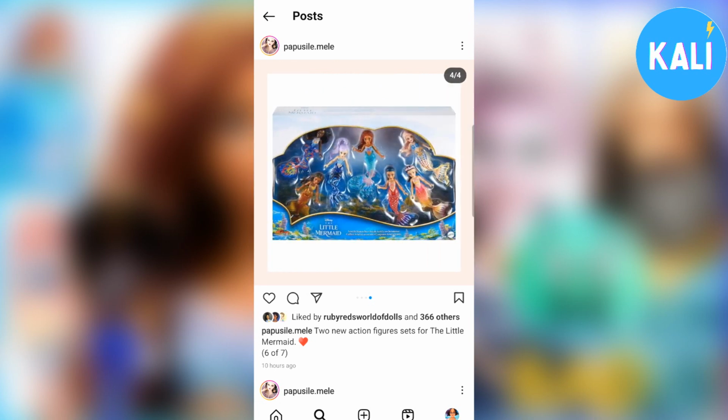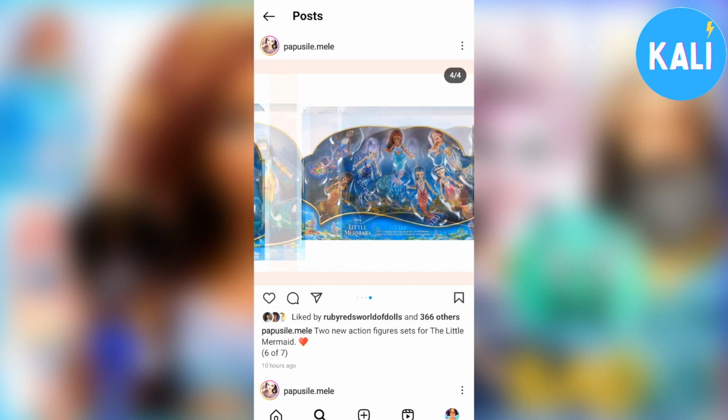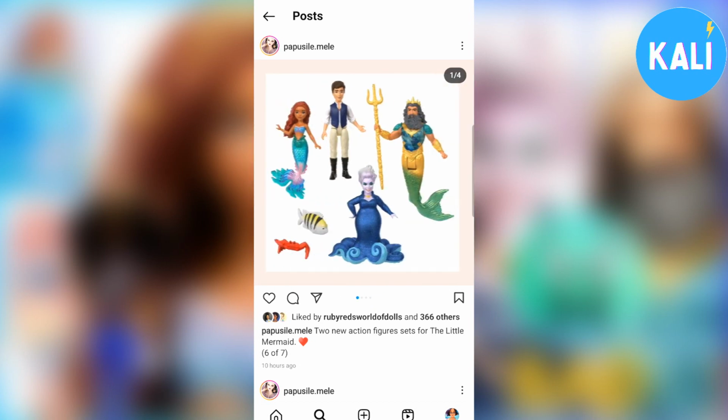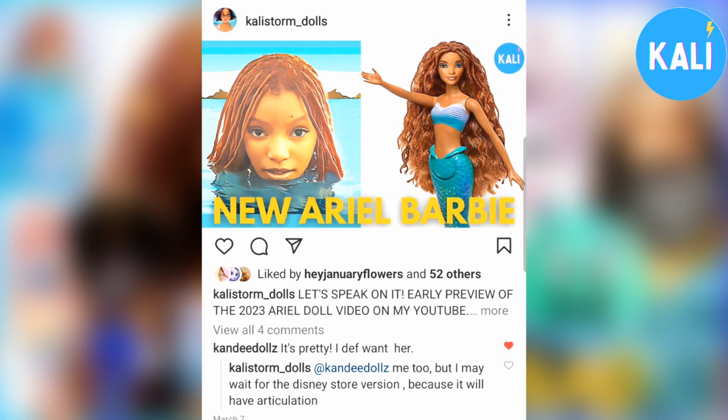And then you get all the rest of the cast. The sisters, her man, Ursula, her dad. We're only missing like a mini Vanessa, or any other villains in the movie. You know what I'm saying? It looks really good. But so far, that's all I have when it comes to the Little Mermaid merch.